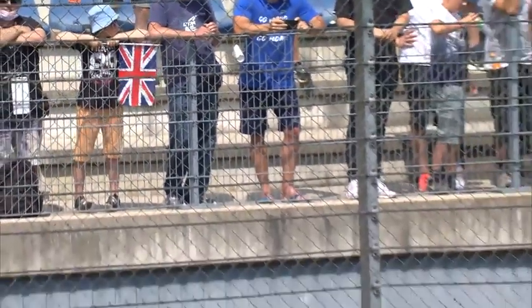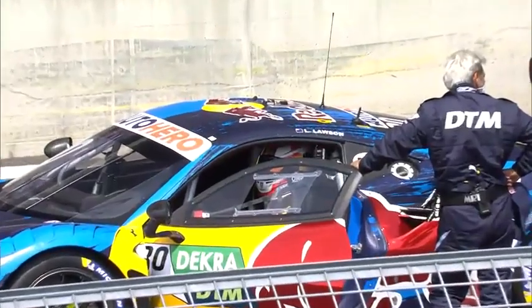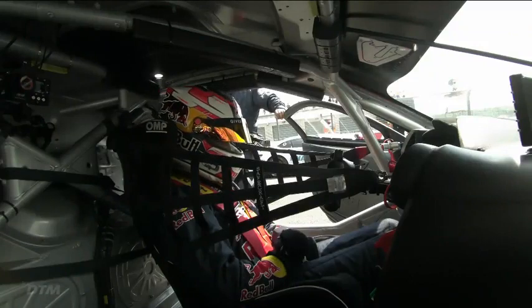And in addition to DTM, it's hosted, of course, IndyCar in the past, which is the reason this tri-oval circuit was built. It's hosted World Superbikes. It's even hosted the Red Bull Air Race in the past. So it's a high-speed venue, this. Top speeds that we've seen have been well over 270 kilometres an hour.